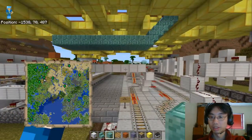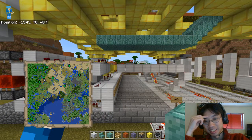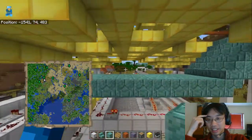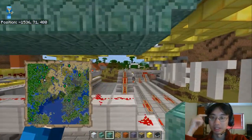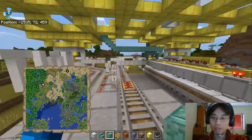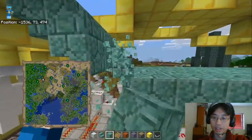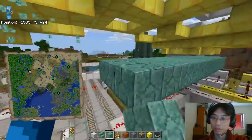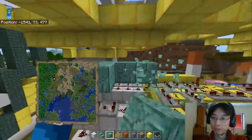Ah, awkward. Damn it. How much headroom is this anyway? 2 blocks? Alright, there's not enough space. Damn it. Let me reconsider where we put the staircase.